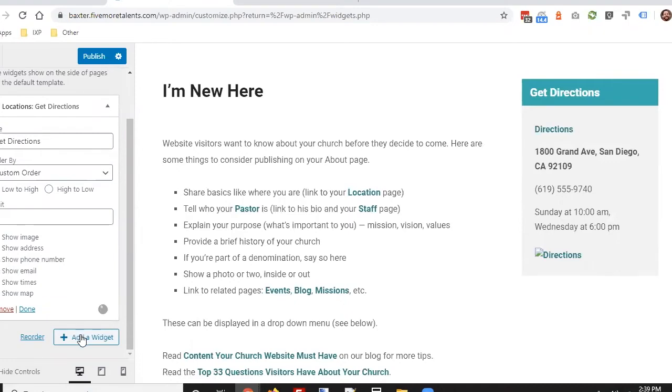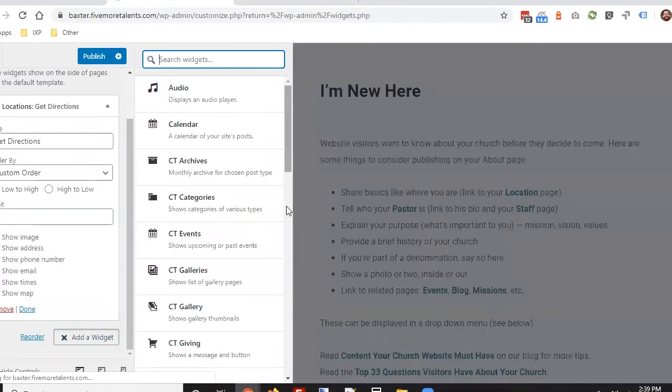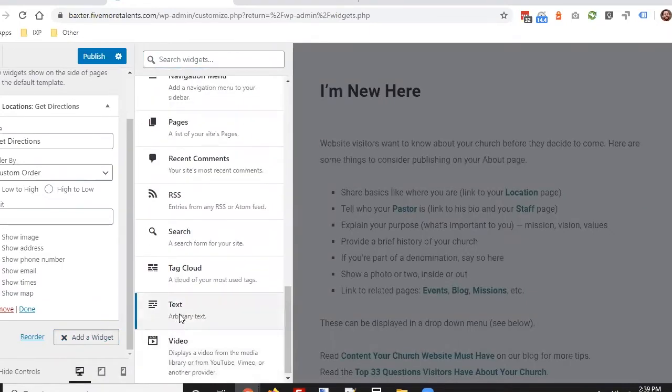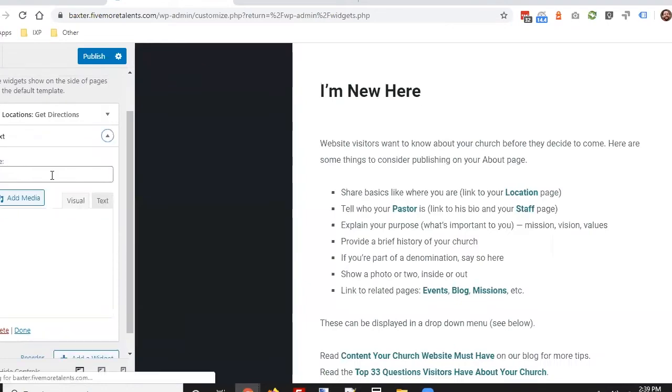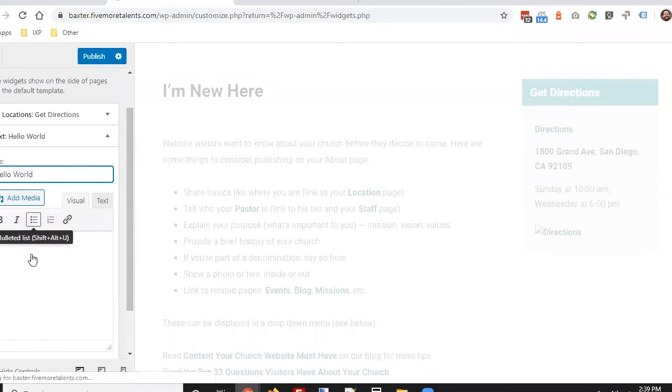You could also add a widget. One of the widgets that's on every WordPress website is text. So you could add a text widget that displays in the sidebar of every page of your site.